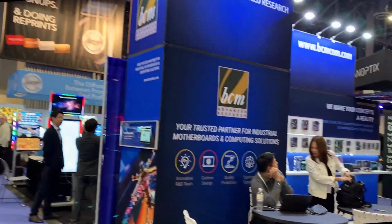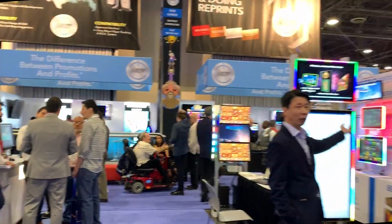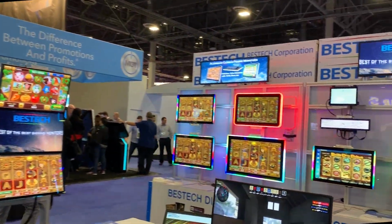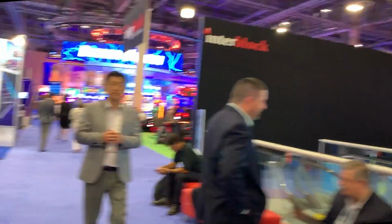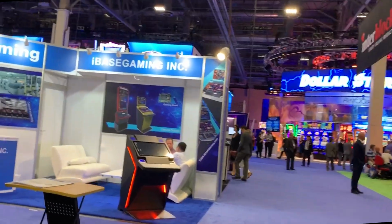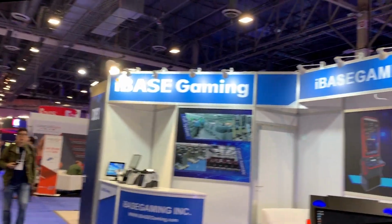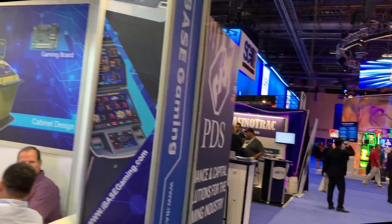Digital signage is a big deal. Digital signage has its own show here in Vegas. I've been a few times. The signs there could be pretty massive. It's like the signs that you'll see on the Vegas Strip sometimes, or in shopping malls. And we have, looks like, it says iBase Gaming. I'm not sure what that is. So a lot of tech companies.